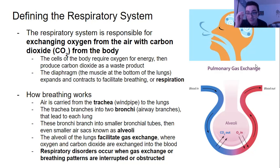Now, it might sound like a pasta, especially if you're Italian like me, but this is what alveoli look like. And as you can see, the alveoli of the lungs facilitate gas exchange, where the oxygen and carbon dioxide are exchanged into the blood. So we take this deoxygenated blood that comes in from the veins, right? And it comes in from the pulmonary artery, but regardless, you take deoxygenated blood into the lungs, the CO2, that carbon dioxide, gets swapped out, and then it gets exchanged for that oxygen, which is directly coming through the alveoli.